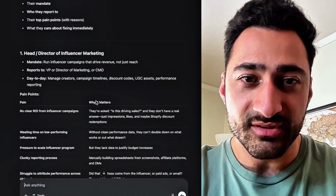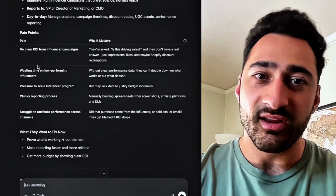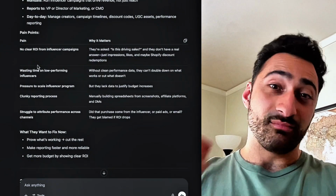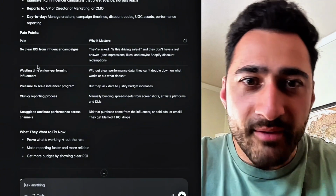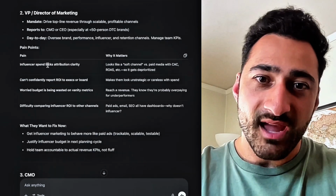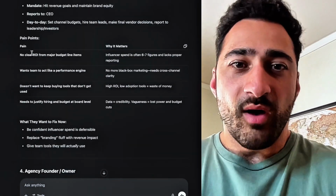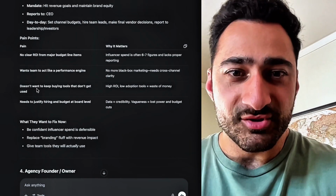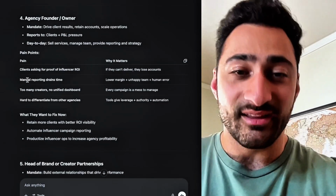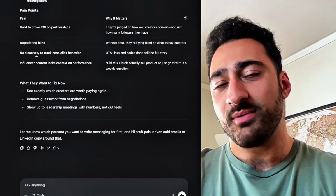So what they will do is they'll generate, for each of the roles we talked about, the thing that they're running into. And we just want to review these and try to see some patterns so that we can identify what's the most important, the largest pain point. No clear ROI, wasting time on low performers, pressure to scale quickly, clunky reporting, again, lacking attribution, can't report on ROI, worried about the budget, no clear ROI, wants the team to act like a performance engine. Clients asking for proof of influencer ROI. Manual reporting is killing their time. Hard to prove ROI on partnerships, and no clear way to track post-click behavior.